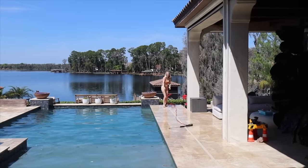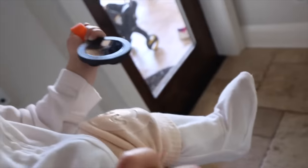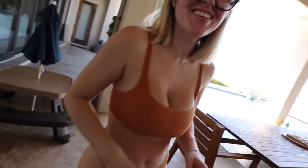Mama gonna turn around? She gonna notice us? Girl, you getting dirt in my pool. You're hardworking, mama. Oh, you need me to lift it? Okay. No. You want me to lift it?